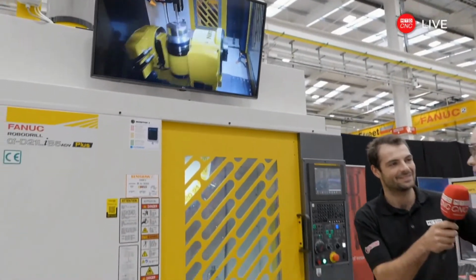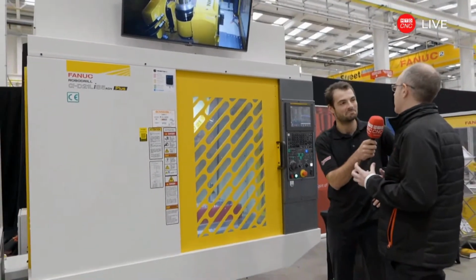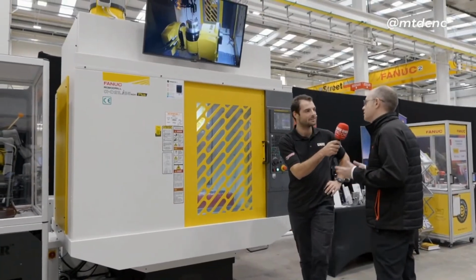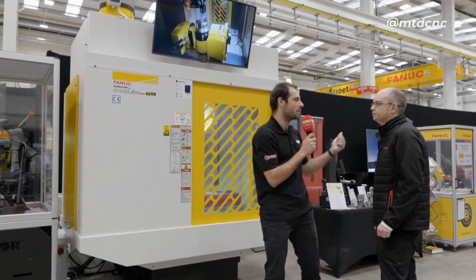We've got a Mark 1 tool changer in there, so we've got the ability to tool change turning tools as well as milling tools. So it makes it a true multitasking machine. Absolutely. My first question is, why are you working on a Saturday?